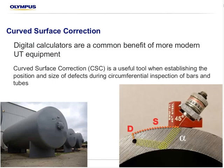The idea of curved surface correction is very simple. It's simply that when we're making an inspection on a curved surface, and in this case we're sending sound out to reflect off of this side-drilled hole, we want to make digital measurements of the sound path, the straight line distance that the sound travels, but also the depth to reflector from the surface and the surface distance from the beam index point on the side of the transducer.